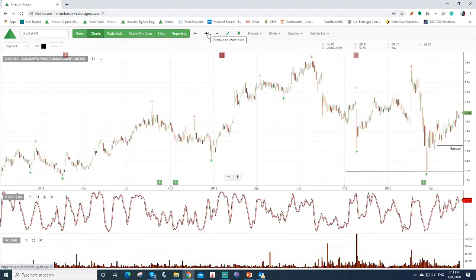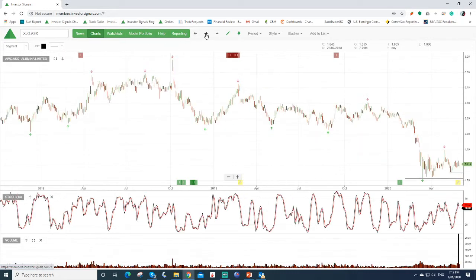Cleanaway, we continue to like this business at $2. It probably captures the upside for the time being, but any opportunity to buy into this on the dip into the back half of this year. But the story for Cleanaway over the next 12 to 24 months, I think we could see the share price trading up at around $2.40. So there's good upside potential there with dividend yield.